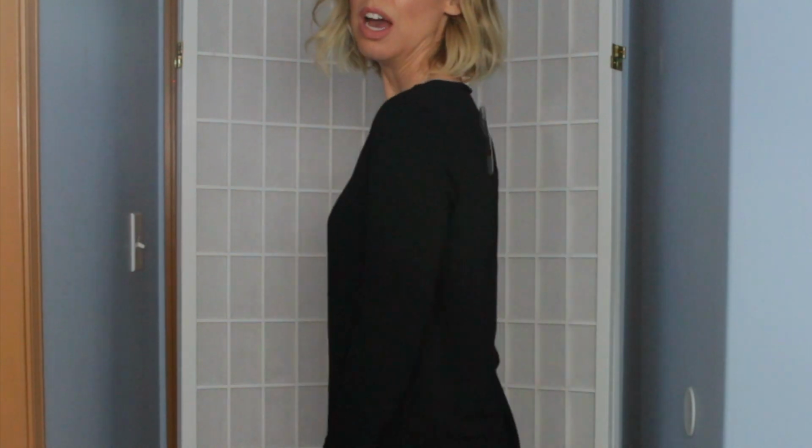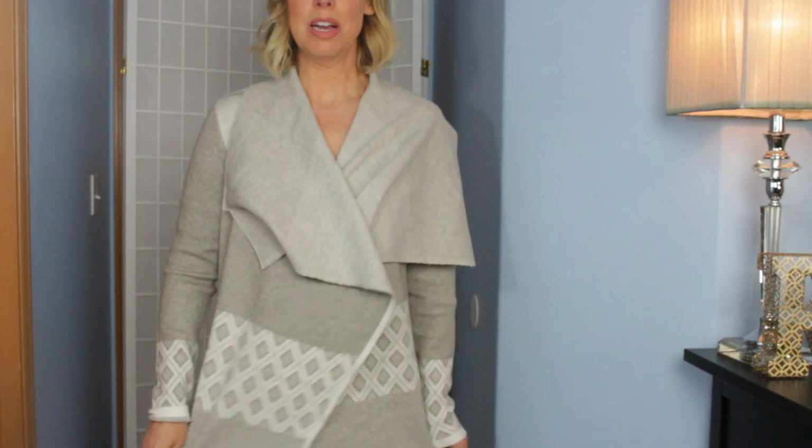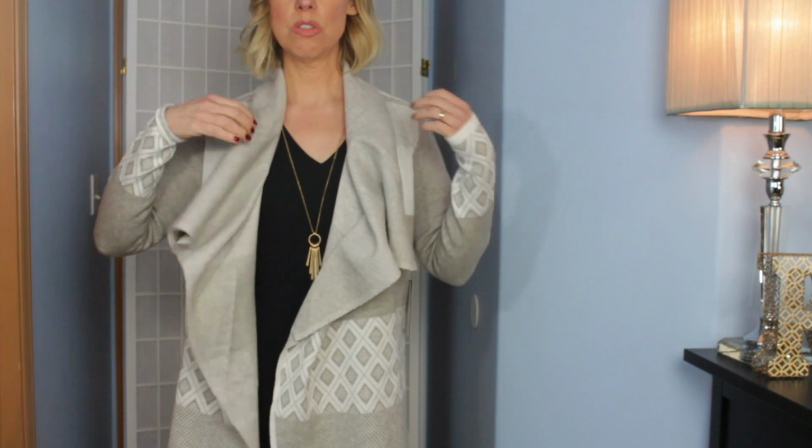And here's the blouse, which I like as well. I think it's kind of nice. It just feels sort of good. Yeah. Necklace is kind of cute. Let's put the sweater on. Oh my gosh. This is so cute, right?